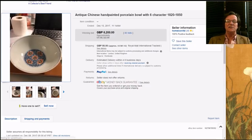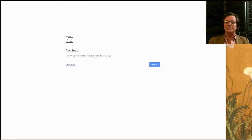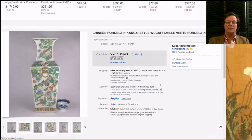And this is the problem we've been having all day. Sorry about this. The pages are crashing out on us all over. I don't know why. It was the latest Microsoft update, I think.